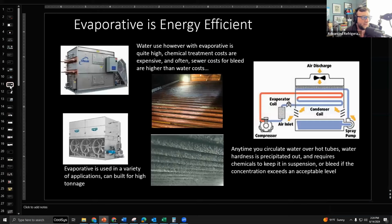And this is what it's typically going to look like. So you have the tubing bundles that are in there. You're pouring that water basically over the condenser coils, and the fan is getting rid of that heat. The water drips down back to the bottom and gets recirculated, and off we go.